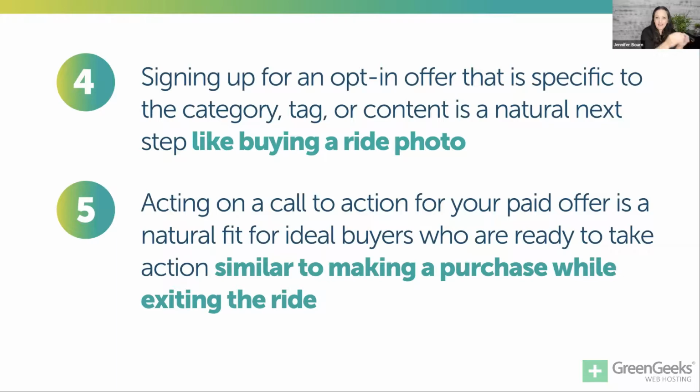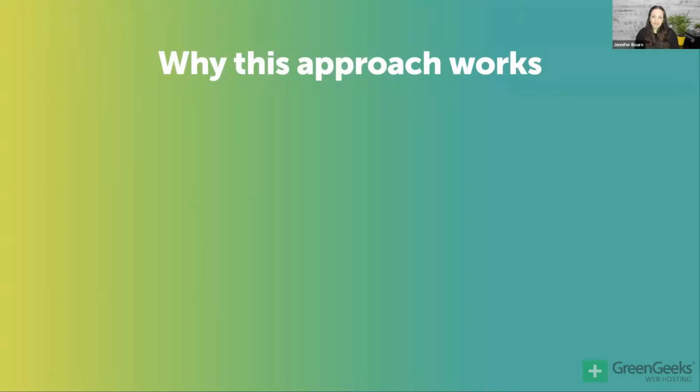Read the content, right? Get a little bit more information. Take it one step further. Grab that bigger opt-in. Take action, right? Whatever it might be. Now, this approach works for a reason, right?